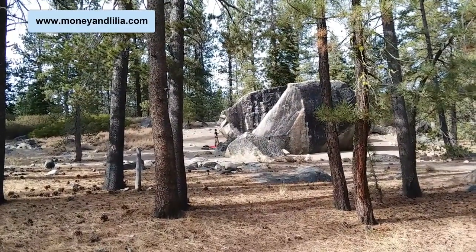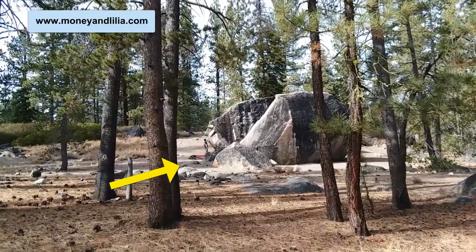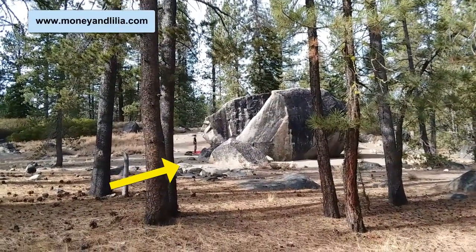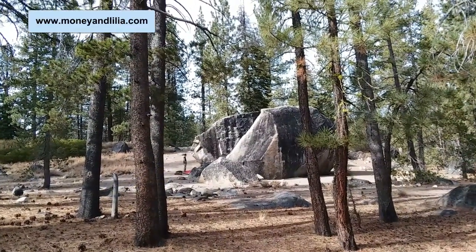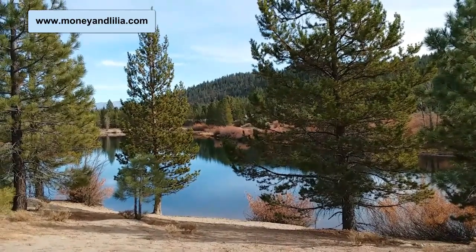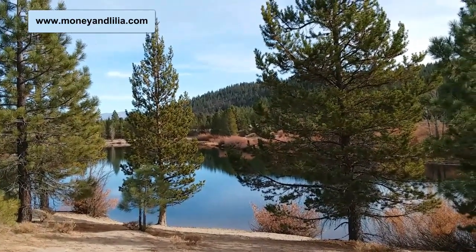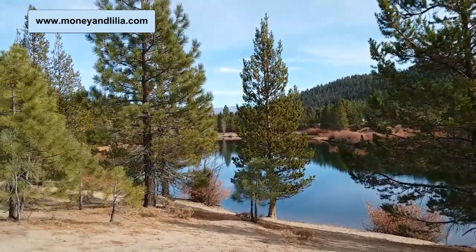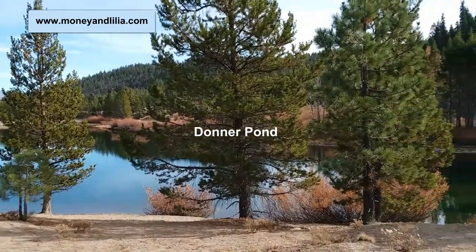The rock climber has now relocated to the split rock. He's studying the rock very carefully to figure out the best way to get up there. We are now back out in the open again, and we are heading back to the trailhead and to the parking lot. So here's another view of the water.